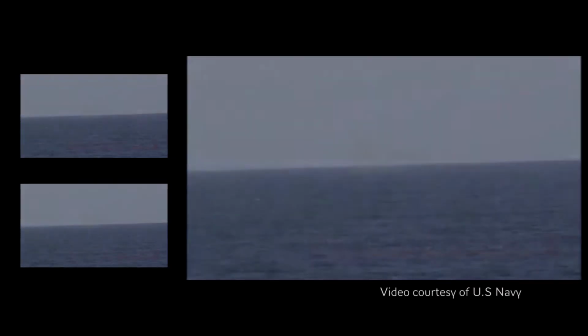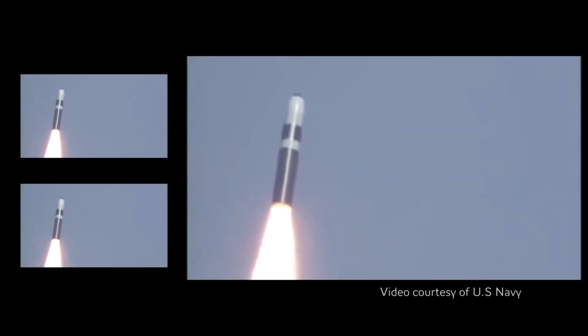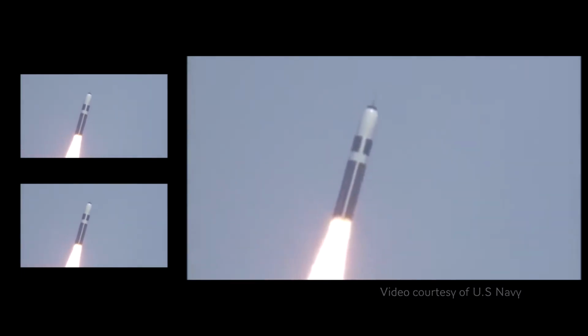About a decade ago, the U.S. government decided to extend the lifespan of the Ohio-class ballistic missile submarine. And as part of that life extension, they wanted to redesign the guidance package, the electronics guidance package for the sea-launched ballistic missile, the Trident II.